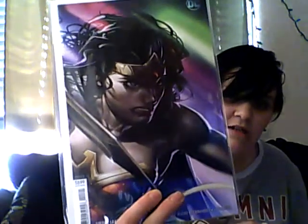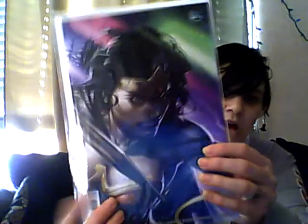Justice League Dark 11, Wonder Woman cover. He finds me a lot of things like this. I love femme covers. I haven't been able to get all of them lately because of my money situation, but whenever he finds one, he messages me in case it's one I really, really want. Because I do actually really love femme covers.